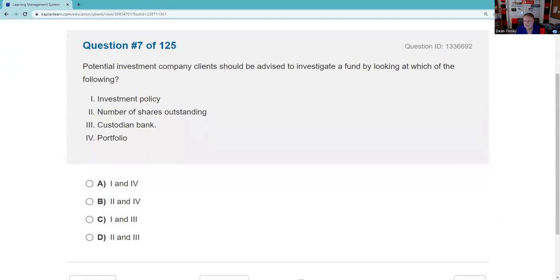Potential investment company clients. Investment company is just the fancy word for mutual funds. Should be advised to investigate the fund by looking at which of the following. The investment policy of the mutual fund? Well, I would prefer that it says investment objective, but that's not really available to me. So I don't know what I'm going to do with that one. Let's see. I think I would say yes, because I'm thinking investment objective, investment policy, close enough for me to say I'm going to take that.